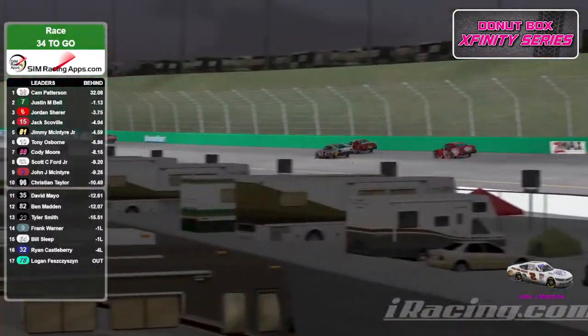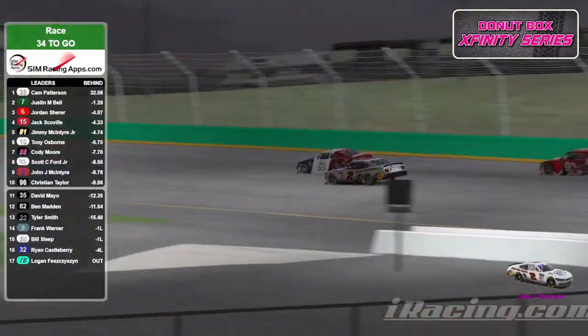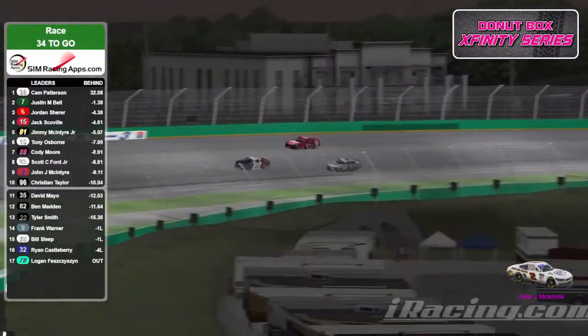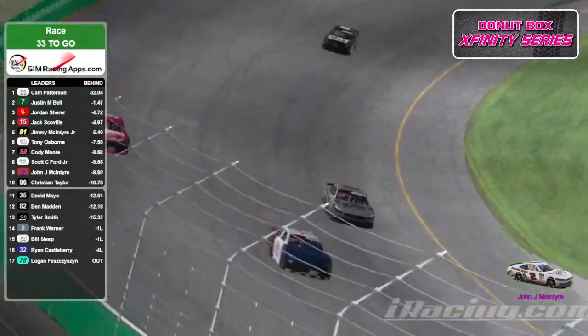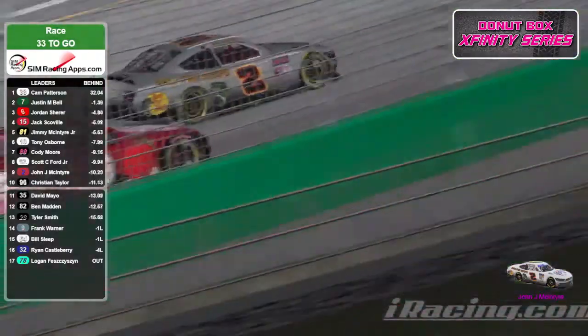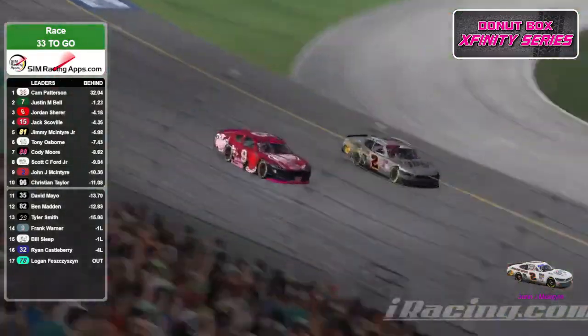This is what we usually see from this league. Super clean racing, no cautions. In fact, the only caution we've had so far through roughly 65 laps has been the stage. Haven't seen anybody junk it. It's been clean racing all throughout.